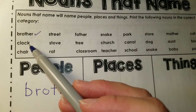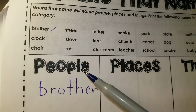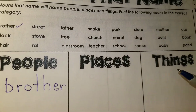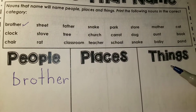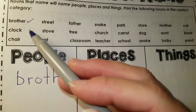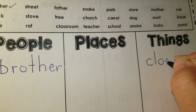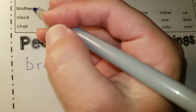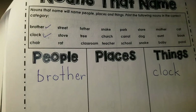Clock, reloj. What is a clock? Is it a noun that names a person or people? Is it a noun that names a place? Or is it a noun that names a thing? It's actually a noun that names a thing. Clock. So we're going to copy the word clock over here. Clock.